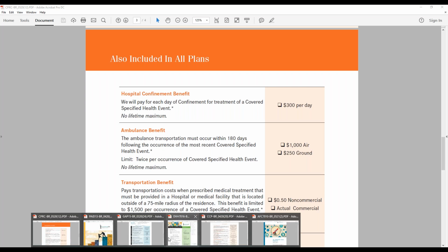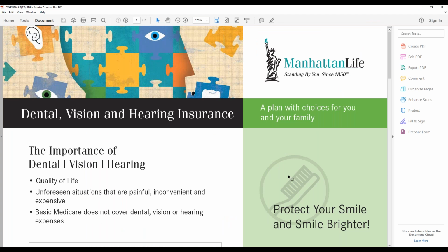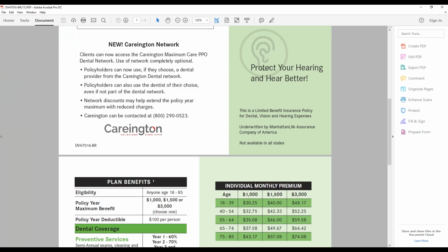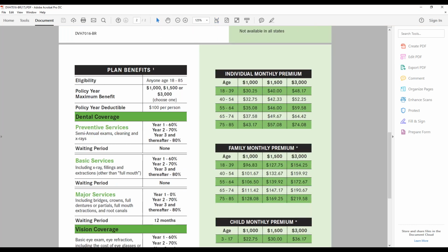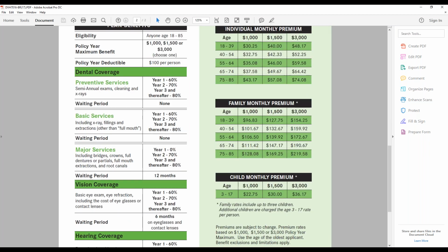I don't know if a lot of you have seen our dental, vision, and hearing plan. This is a plan that we have out on the market. The dental, vision, and hearing plan will cover either all of the benefit to dental, all of the benefit to vision, all of the benefit to hearing, or your client can use it between the 3, between 2, just depends on what their needs are. You can write this plan on anyone age 18 to 85. It is a guarantee issue product. The rest are underwritten, by the way. I know I didn't go over that on the plans.